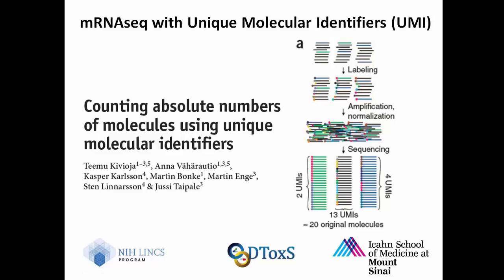And the reason that you want to do that is because before you perform your sequencing, there's going to be an amplification step, right? You're going to do PCR amplification of your mRNA molecules. But you don't know if a given transcript is going to be amplified once, or 5 times, or 100 times. And that can obviously introduce a bias in terms of your sequencing.